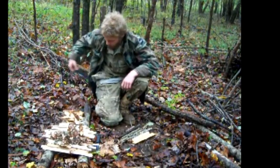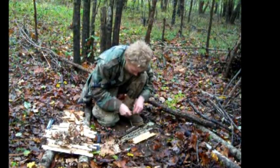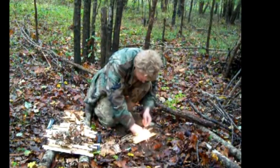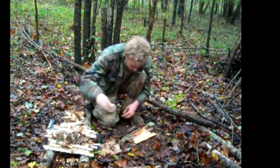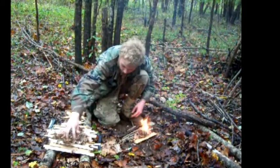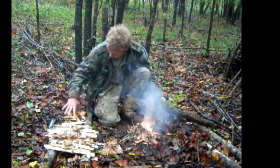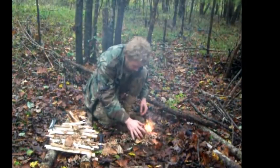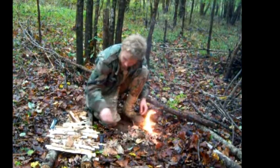Alright, let's get my fire steel out. Get the saw out. Found my fire steel knife, there we go. There it goes. I'll take some of this fatwood, start putting it on there. Some of this thicker birch bark. These really small pieces of fatwood are going to be great.